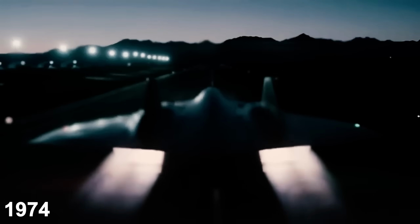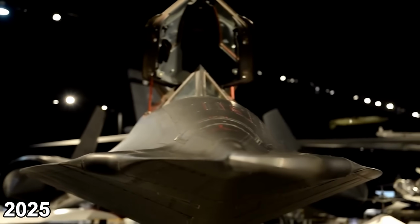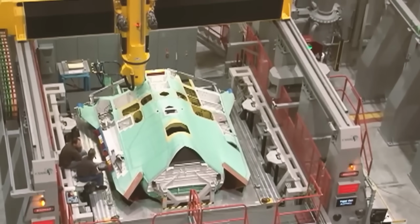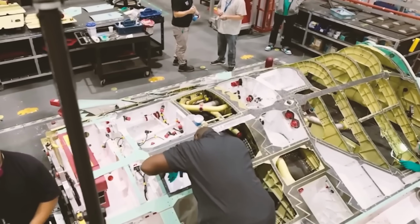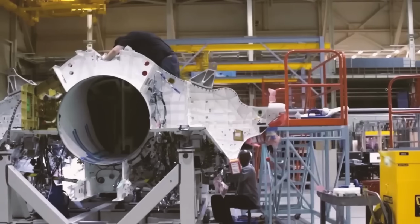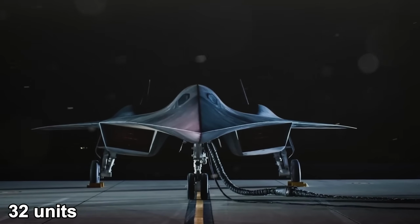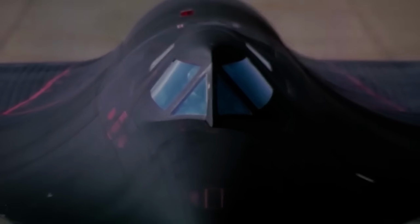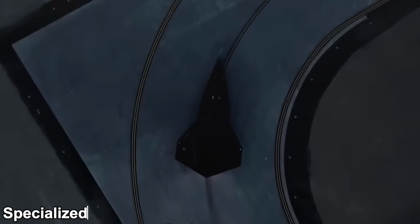In 1974, the SR-71 broke the record for the fastest London-New York flight. In 1976, it became the fastest manned air-breathing aircraft, a record it still holds as of 2025. Yet, despite its brilliance, the SR-71 was unsustainable. With operating costs of around $200,000 per hour, it was far too expensive to maintain. That was partly because only 32 units were built, making spare parts and logistics a nightmare. Its unique build meant it needed constant, specialized maintenance.